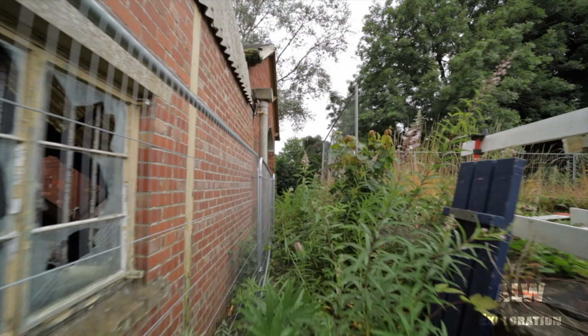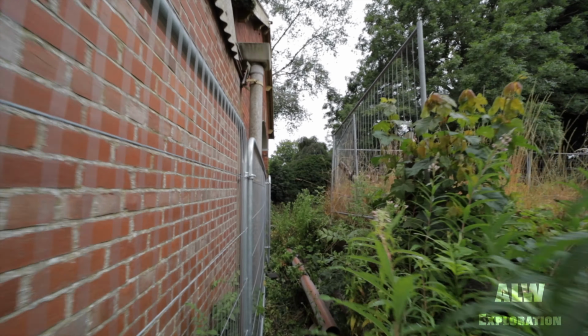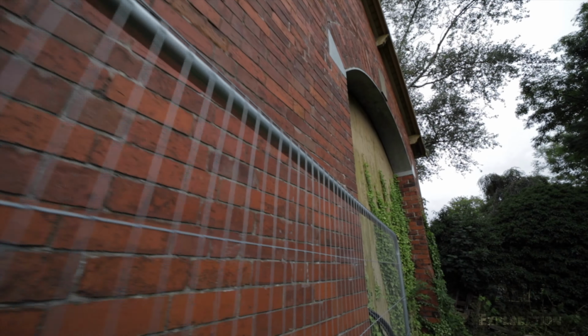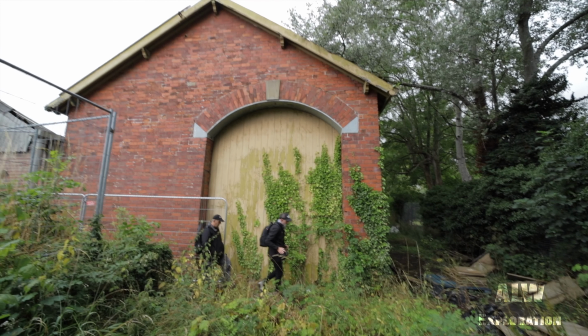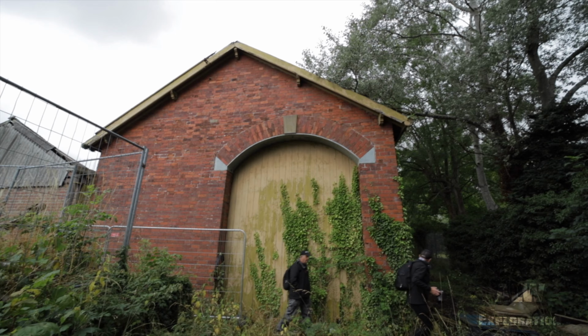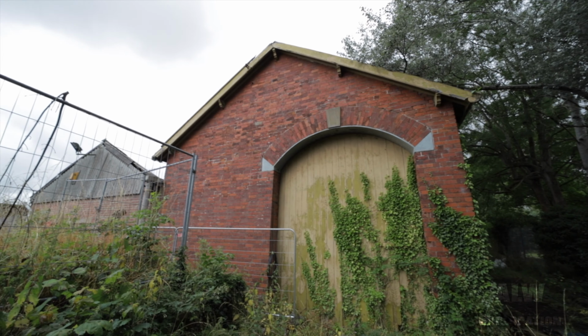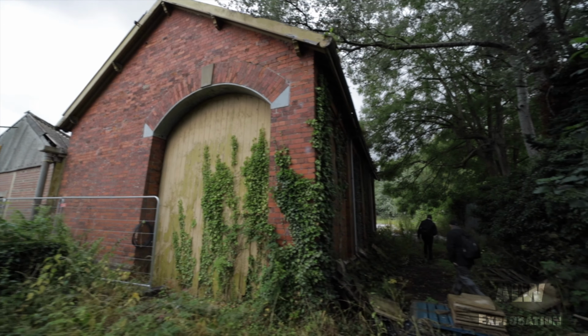So we're just going to have a look at this old engine shed. Now look, the roof's fallen in there. Proper gone in. That is sort of the shape of a steam train. Yeah, that's nice, that. We'll look around here, see if there's a little access.